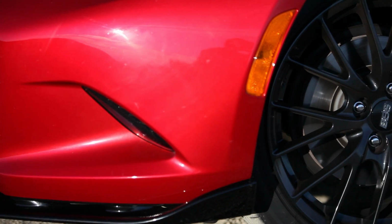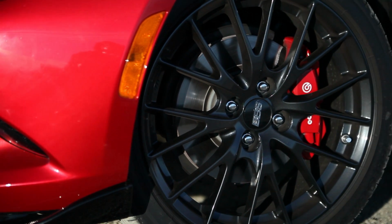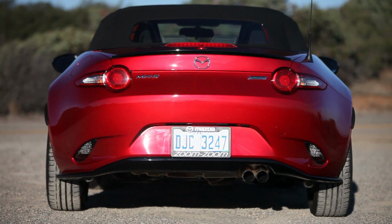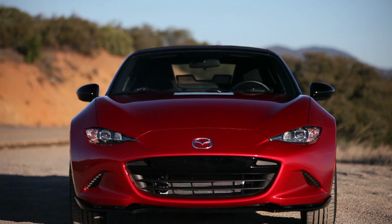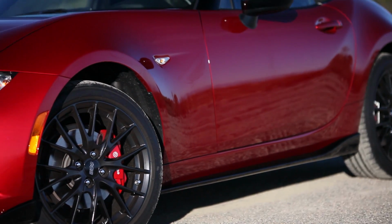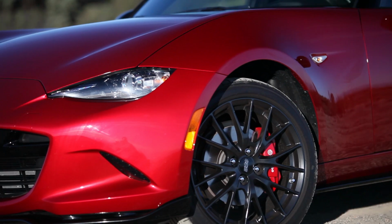We've got 17-inch BBS alloy wheels. We've got Brembo brakes. We've got more aggressively damped suspension. You've got a really nice looking little rear spoiler on the deck lid, a front air dam on the chin. The style of it just pops with the red paint and the black trim bits. Almost everything about this car works really well.